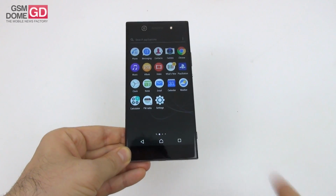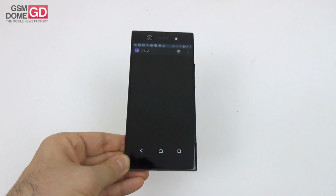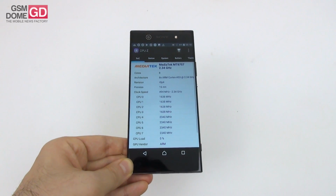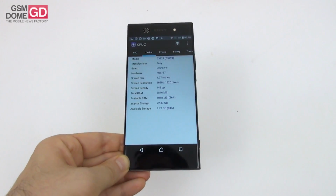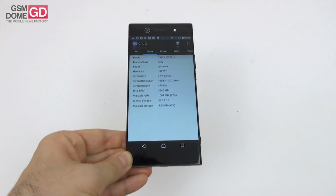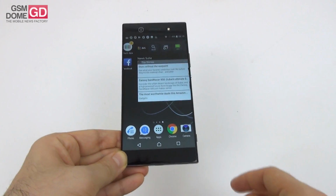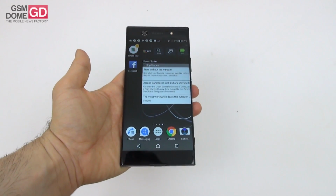I'm talking about the rest of the hardware. This brings us to the processor and the other hardware. So it's a MediaTek Helio P20 octa-core CPU, and this one comes with 4 GB of RAM, 32 or 64 GB of storage, and every once in a while a bit of lag crept in. So as you can see here, this is a trace of lag. It's happening right now. Wasn't expecting it.